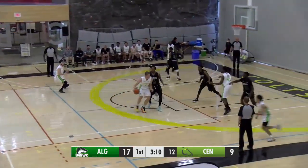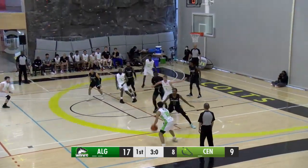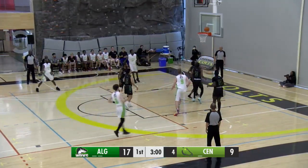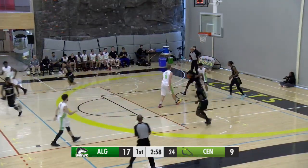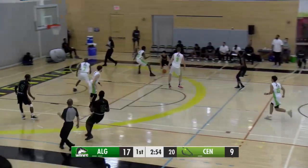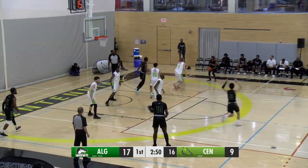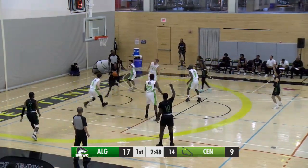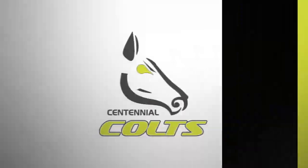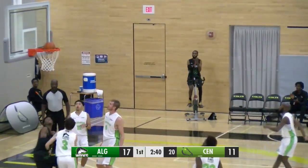Brady with the ball at the top. He finds Galiza. Back to Galiza. He misses. Good ball movement by the Colts. And there they go. That's the offense that you're looking for if you're Centennial. Very nicely done. Great take by Crawford.